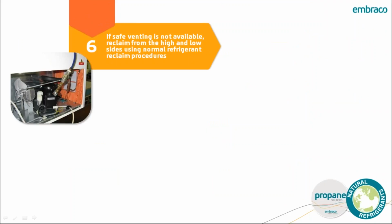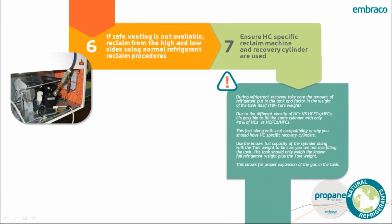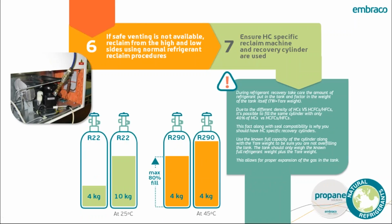If safe venting is not available, go ahead and reclaim from the high and the low sides using normal refrigerant reclaim procedures. So, you want to ensure that we're using a hydrocarbon-specific reclaim machine and recovery cylinder. And during the refrigerant recovery, take care of the amount of refrigerant put in the tank and factor in the weight of the tank itself, which is the tare weight. And you'll see TW stamped right on the collar of every tank. That's the empty weight of that tank.